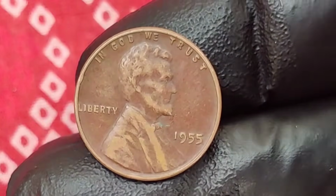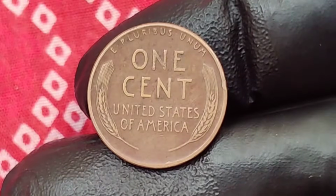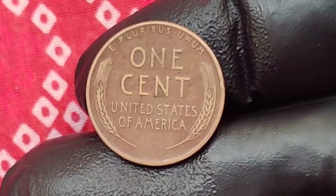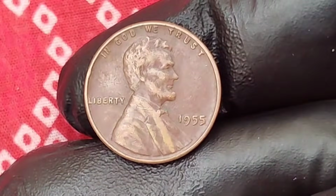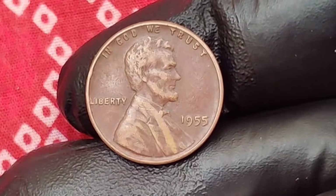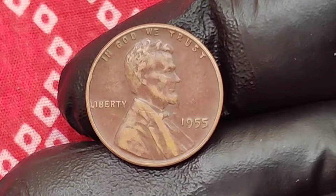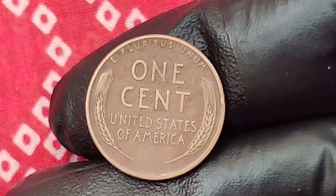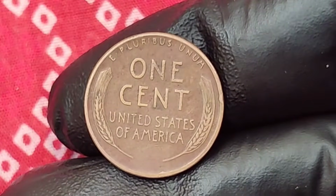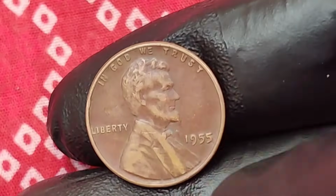And here it is. The verified current market value for the 1955 Lincoln Wheat Penny, with no mint mark, uncirculated, with green spots and very fine preservation, has reached an incredible $147,000. Yes, you heard that right. A single 1-cent coin, now valued at nearly $150,000. This is not fiction. This is not exaggeration. These are documented, authenticated numbers verified by major U.S. coin networks, auction archives, and professional grading services.